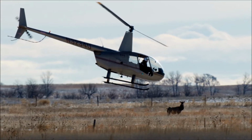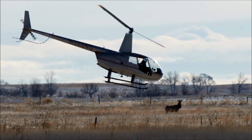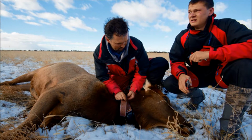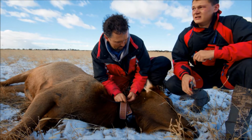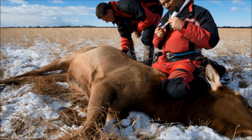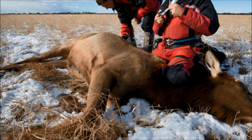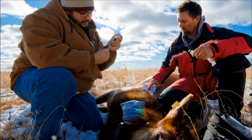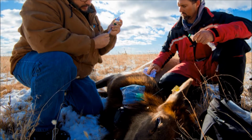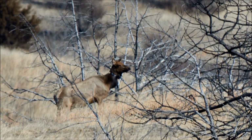For the final helicopter project, the agency contracted the crew to place tracking collars on 11 elk in north-central Nebraska. The crew tranquilized and placed GPS tracking collars and ear tags on the animals. 4 elk, a bull, 2 cows, and a female calf were collared near the Fort Niobrara National Wildlife Refuge in the morning. Later that day, 1 bull and 6 cows near Bassett were equipped with the tracking devices.